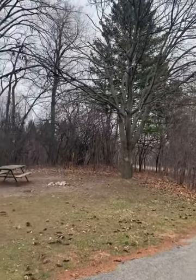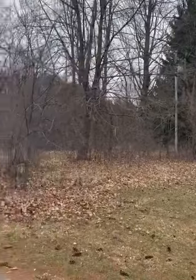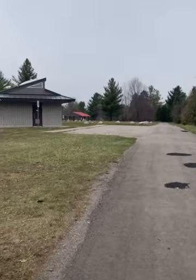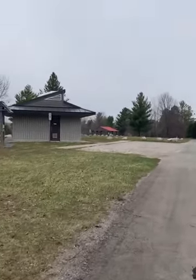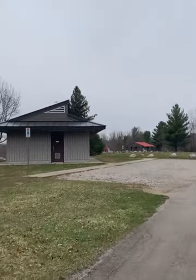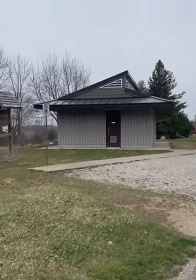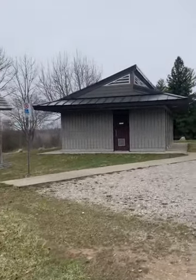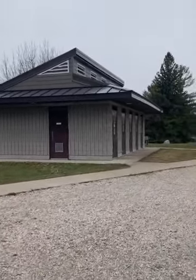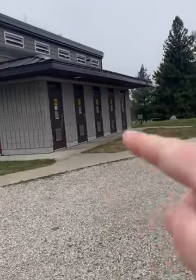So all of them have a fire pit and picnic table. There is also a pavilion right there, and just around the corner there's actually a playground, a second playground. So we will go over there. This bathroom, I will say, does include showers, private bathrooms, so instead of one just for women or men, it's just private, each door.